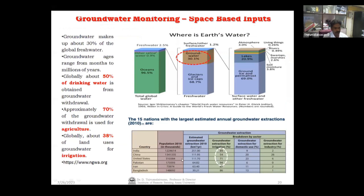Now, it's not only about surface water, we also get some information about groundwater. For example, the EMR energy that we are getting is not capable of penetrating into the ground and giving us information, but people use other analogies, like whether without penetration, I can use other kinds of information to know what is happening below the ground. What you see on the left-hand side just gives you an idea of how important groundwater is. That is, 50% of drinking water at the global level is from groundwater sources, 70% of the groundwater withdrawal is used for agriculture, and 38% of the land globally is being benefited by groundwater irrigation.